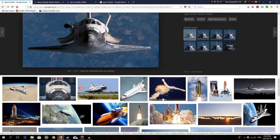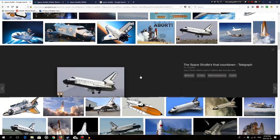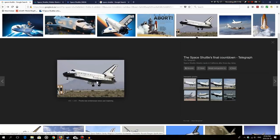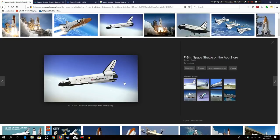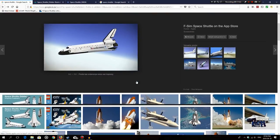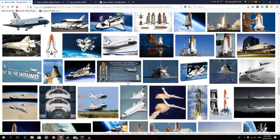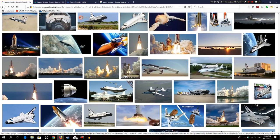Let's just have a look, and I see another side view. I saw one somewhere. Not sure if we can see what we want to see here. Now, this is, of course, a Space Shuttle simulator on the App Store, so we don't want to rely on this too heavily. But we can see the wings are sloped towards the back. Now, we'll be playing around with the angle of the wings to help move the center of lift to the correct position. So that will depend on how the craft evolves in terms of its mass.